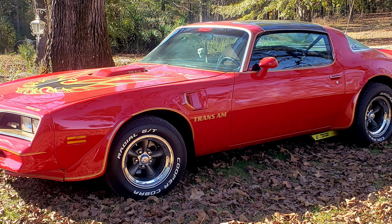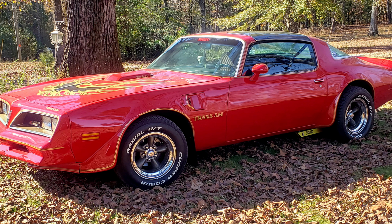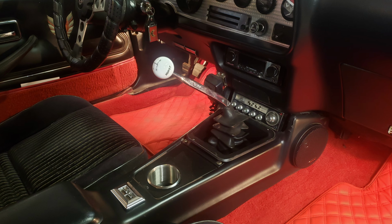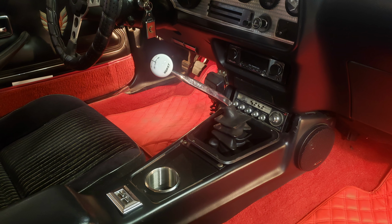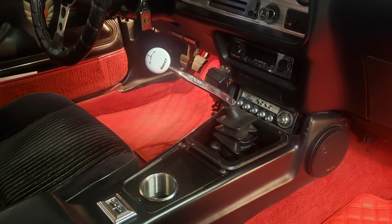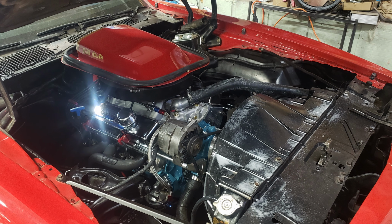Check this out. Oh, ding, ding, ding! Yeah, T-top '78 Trans Am with the right nose, and traction action, yes. And stick shift. Is that a CB? Yes, that's a factory CB. Power windows. 536 blueprint engine.